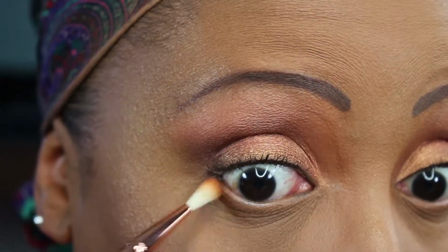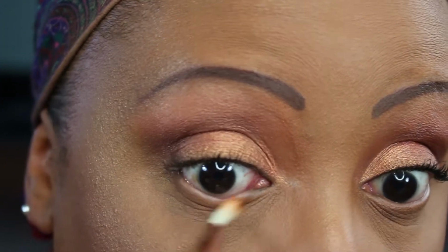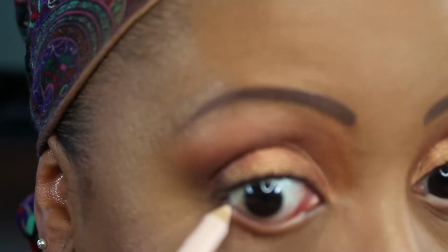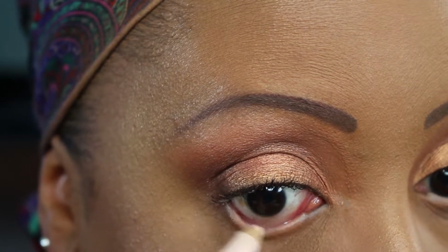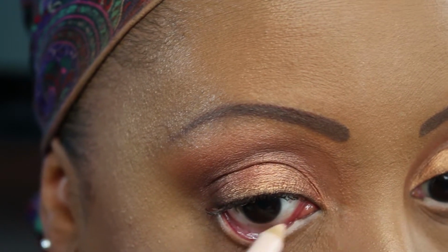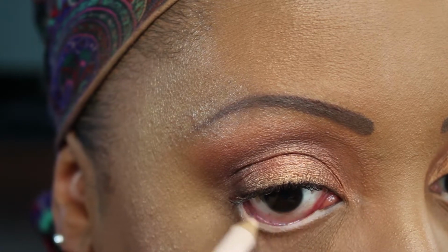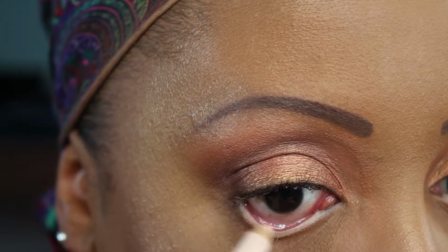And everything that I did on the lid, I'm pretty much going to replicate on the lower lash line. And this is my NYX Wonder Pencil. You've seen this a number of times, and I'm putting that in the waterline. It's not a stark white, it's more like a peachy off-white, and that helps to open my eyes up a bit.